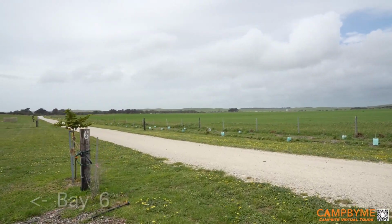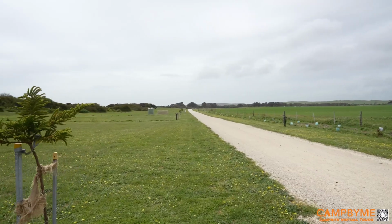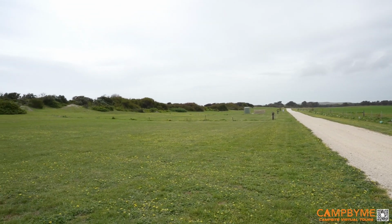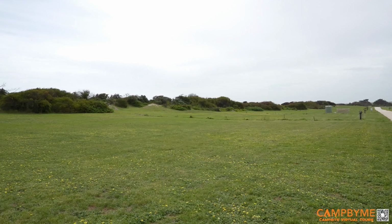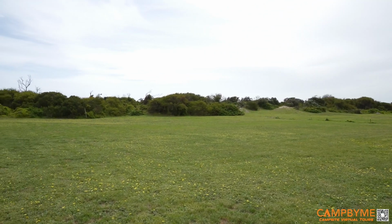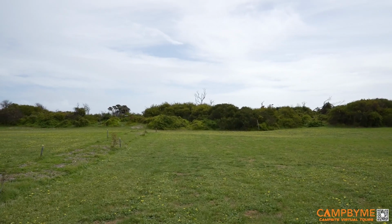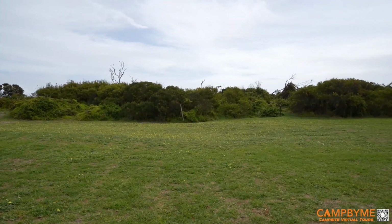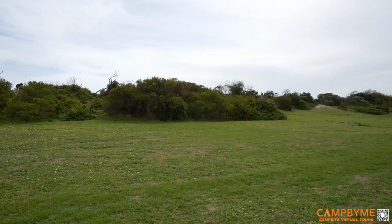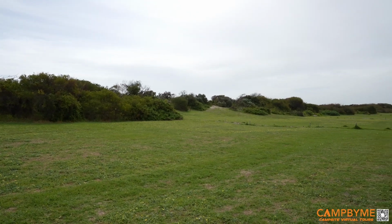We're heading into bay 6, and you guessed it, there's a water tap. Pretty much the same size as all the others, but we are getting closer to a toilet block that's on the other side of this section, and some bins and a water tank. But look, if you're the only ones in this bay and you've got a group of friends, you can play an awesome game of footy or soccer or whatever you feel like. Wouldn't that be amazing? Guess what, everyone? I'm camping on my own footy field. How good is that?